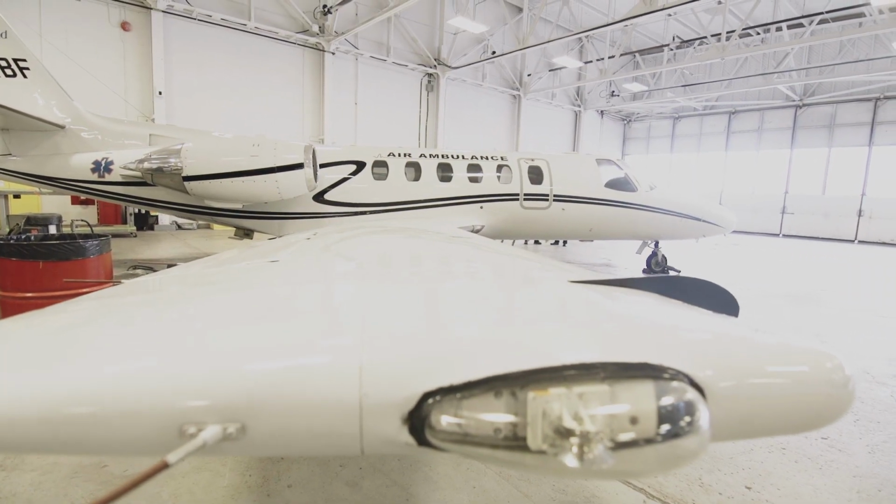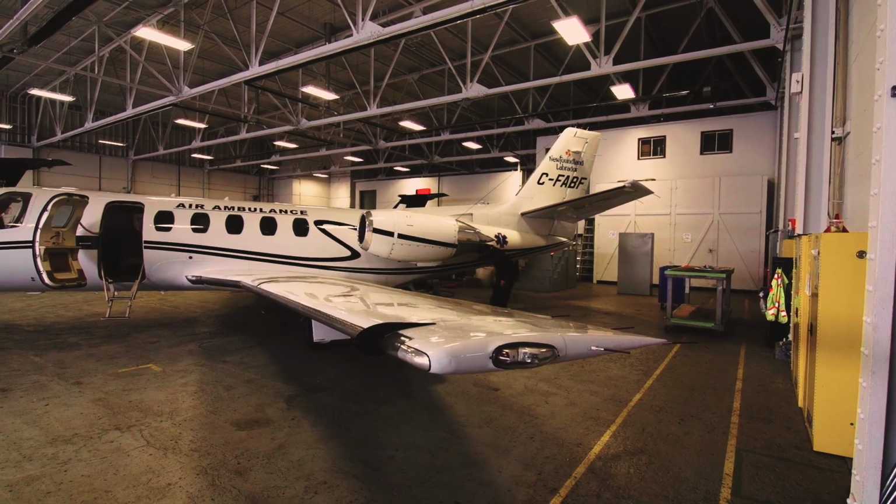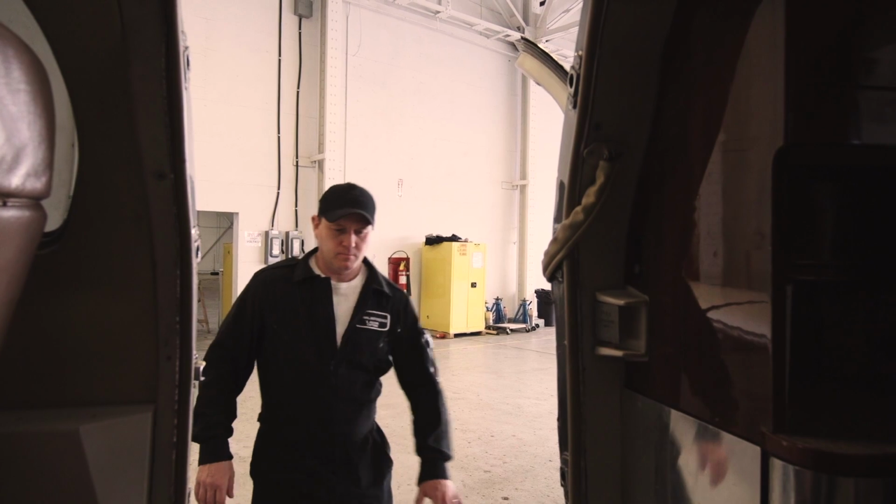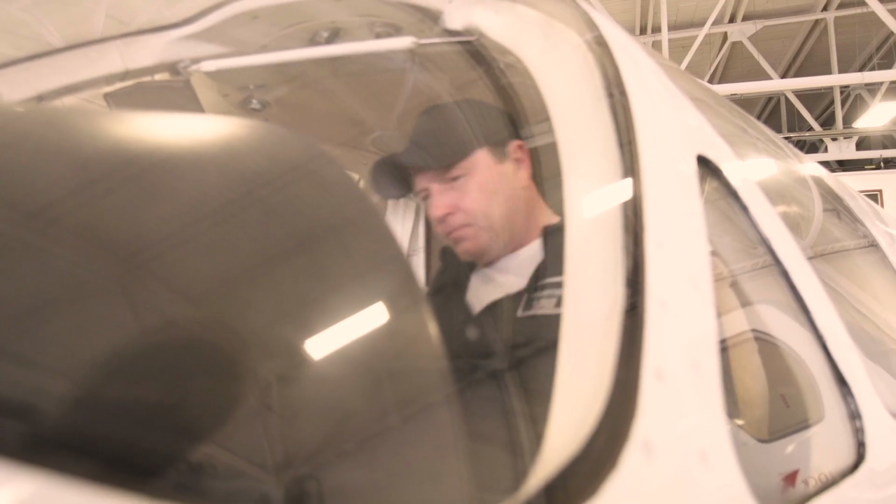It's a Citation S2. It climbs up to about 43,000 feet, so it gets on top of most weather. And it's a lot quicker than most around here, so it's a good plane for this. From one day to the next, we don't know where we're going or who's going to be on board. Whenever the phone rings, you've got an hour to be airborne.